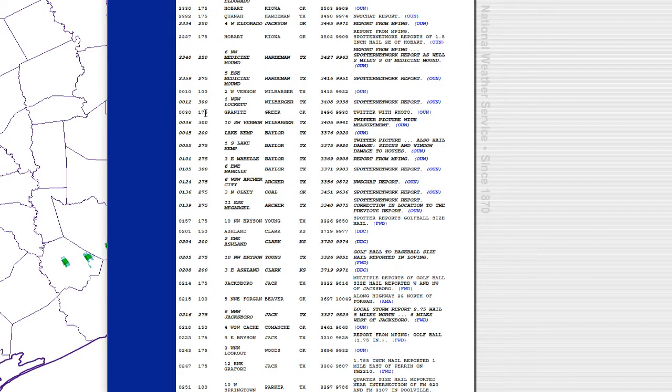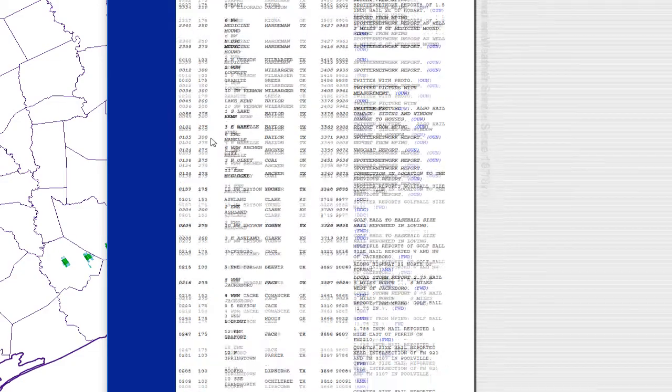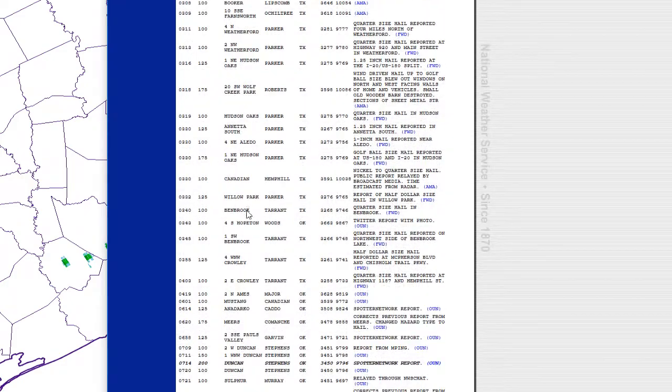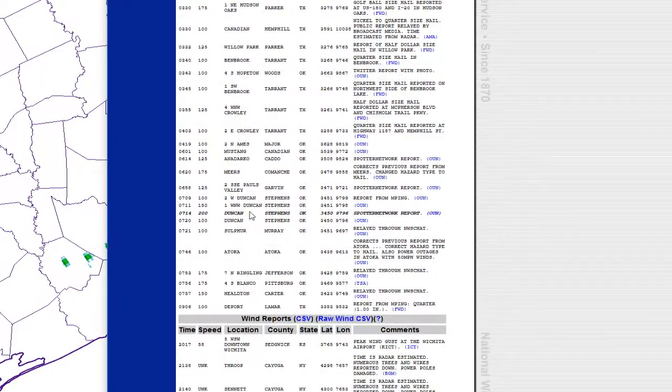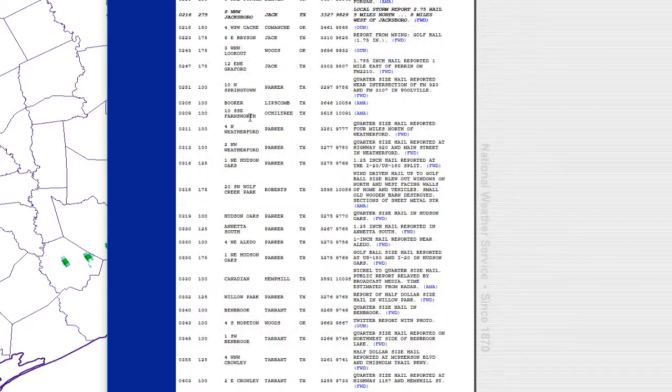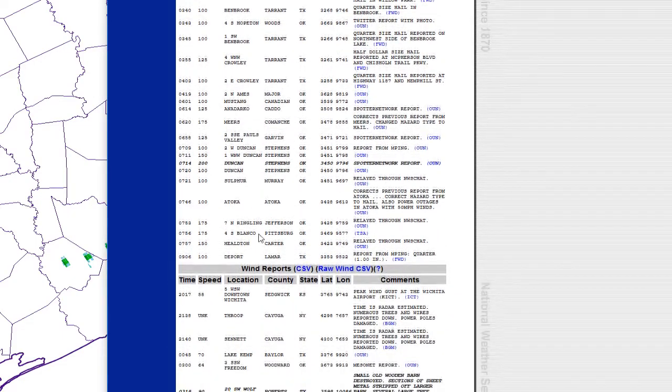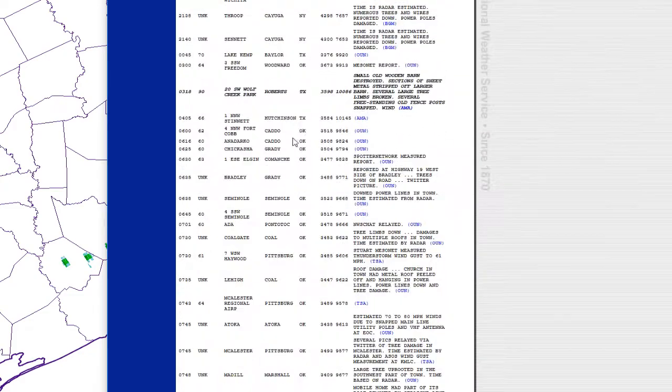Yeah, it looks like hail reports as large as 3 inches, Wheelbarger County, and then tapers off to about 1 inch to 1.5 inches. But man, that's a lot of hail reports. Okay, yeah, that passed through Weatherford, down to the Benbrook area, and then it looks like one of the last reports was, yeah, Fort Worth.